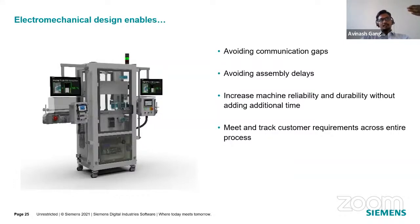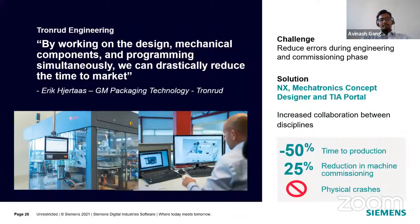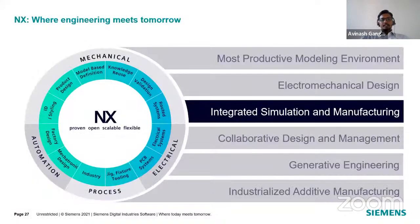And you're able to track the customer concept that was approved, and then incorporate the same, right? So you can see here, with Tronrod, the world's fastest packaging machine, the slide I showed in the second or third slide, if I'm not wrong, right? They are able to achieve an overall 50% reduction in production time, and a 25% reduction in the overall commissioning itself, right? And very importantly, no physical crashes, right? So that's the whole goal when we are looking at electromechanical design.